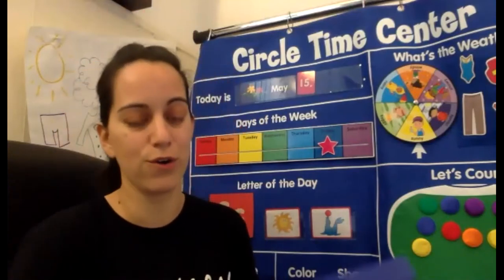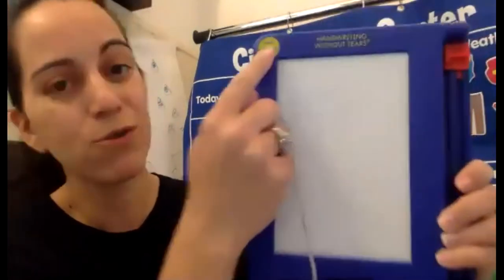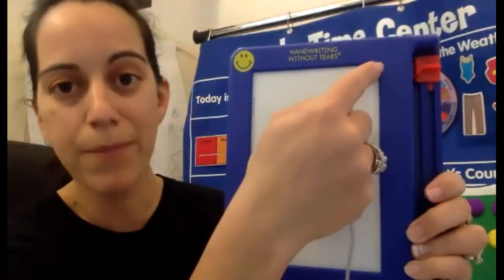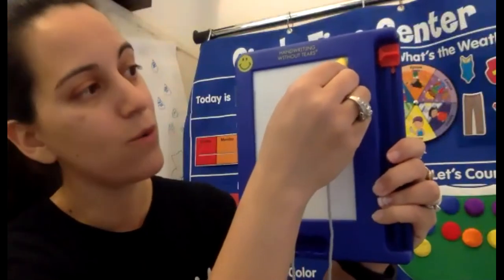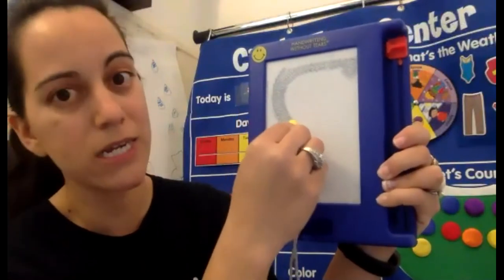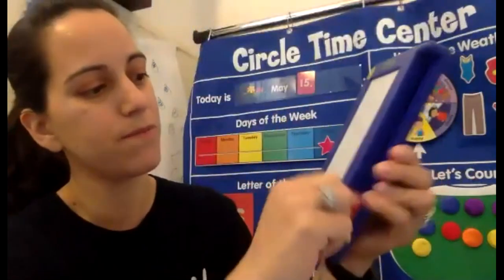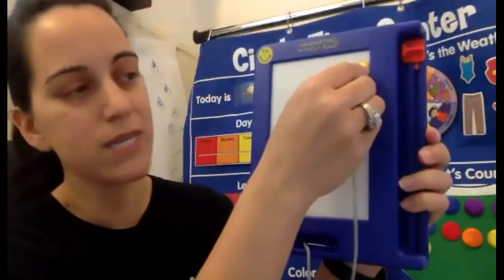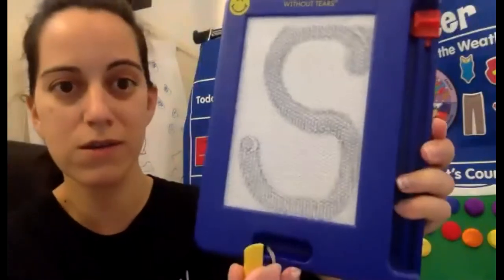All right, let's practice writing the letter S. Can you practice writing the letter S on your own? Remember, no straight lines. It's just a curve and another curve. All right, ready? Here we go. See where the smiley face is? We're going to start at the opposite end on the other side. Remember, no straight lines. One curve and two curves. Here's an S. Let's try one more time. Start from the opposite side. One curve and two curves.